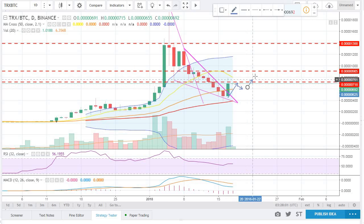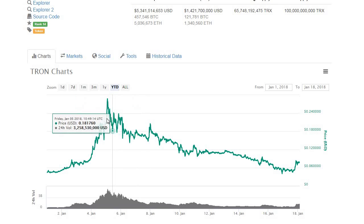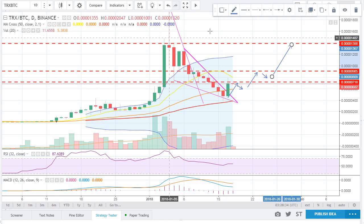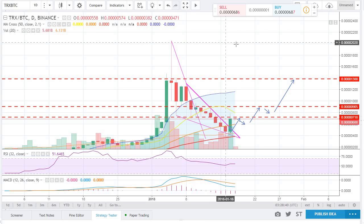All right, then to the target level of 10 cents, a small pullback, and then the final wave all the way up to the previous high that was made, which was around 20 cents. And then obviously, if it breaks the previous one with the higher volume, then we can definitely go up to the all-time high, which was around 30 cents.